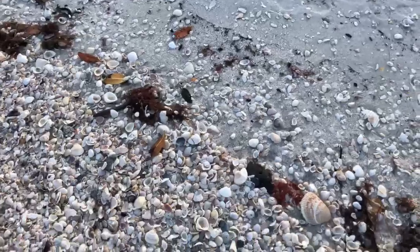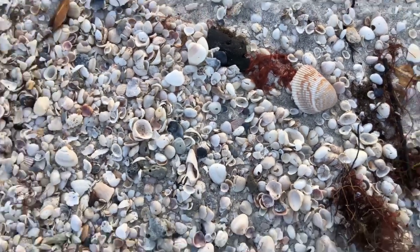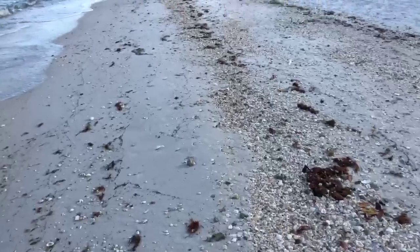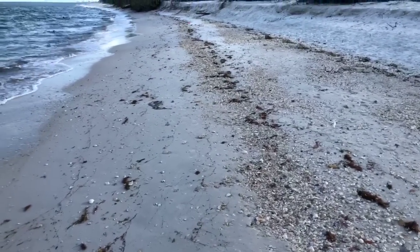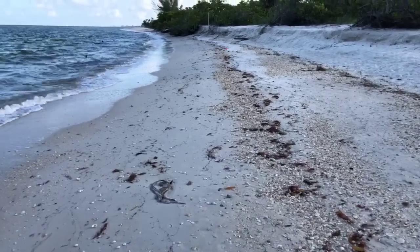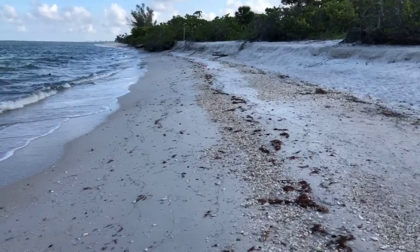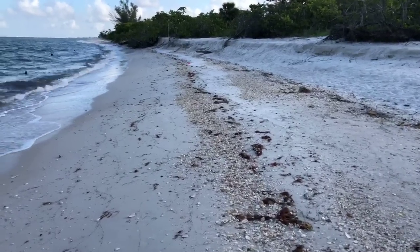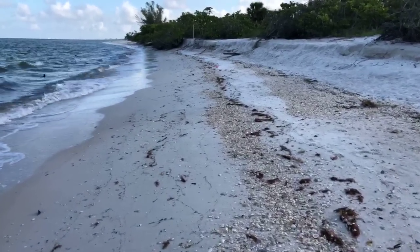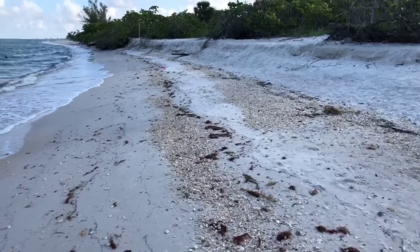There's a nice big cockle shell over there, down on the sand. A lot of debris on the beach. I'm sure it's stuff that's getting dredged up out of the pass and getting pumped out and washing up on the beach up here. Kind of sad. We need some volunteers to come out here and pick up trash. That would be awesome.